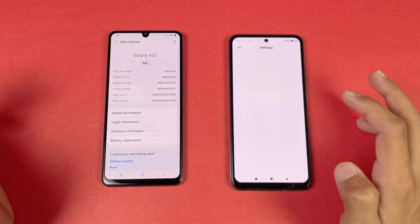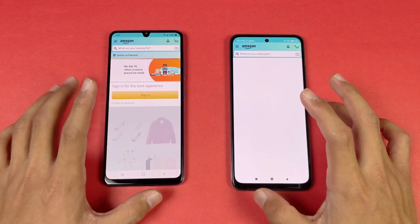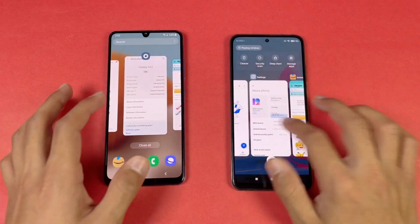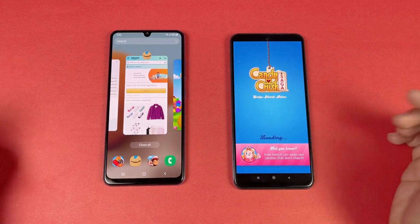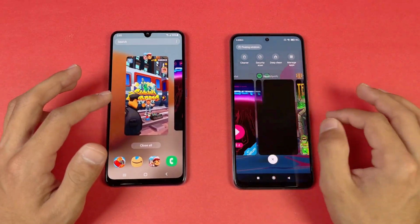Let's see settings, and that is not refreshed. Amazon shopping, and that is definitely refreshed on the Redmi Note 10. I can safely say that. Let's see Candy Crush Saga, and refreshed on the Redmi Note 10. The A32 performed excellently in the RAM management with Samsung One UI. That's the optimization of Samsung One UI.